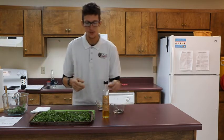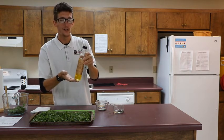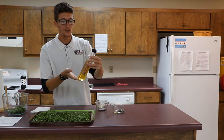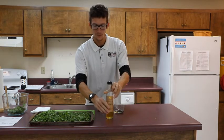You can also use some artisan oils. What we have here is pecan or pecan, whichever you prefer on how to say it, oil from Oliver Farm, just across the way, just outside of Crist County. So there's all kinds of other different artisan oils that you could also use to substitute for olive oil.